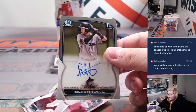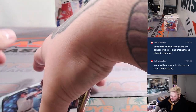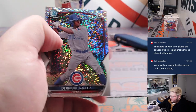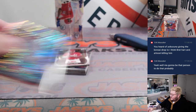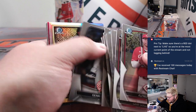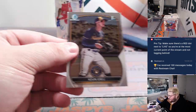Next auto going to be Ronald Hernandez for the Miami Marlins. For Michael. Speckle Denise Valdez for the Chicago Cubs for Charles, 226 out of 299. Number six prospect in this class. Nice. Okay. Nice hit there. Magenta Gabriel Moreno. Another nice rookie color. One for Andy in Arizona. 188 out of 299.